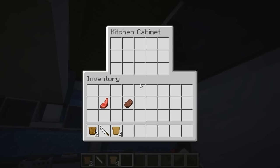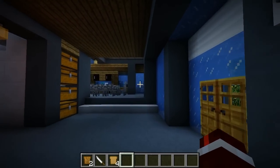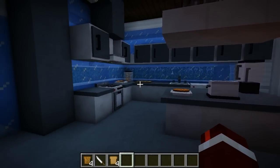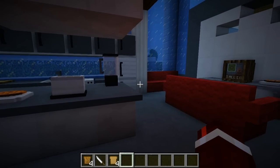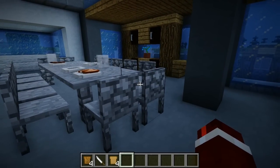We have some more storage at the top here, so you can put all your food items in there. But that is pretty much the kitchen. I'll let you guys explore that even further. There's probably just a ton of things I've kind of missed out here, but this wasn't intentionally going to be a full showcase today.